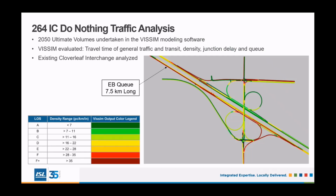So the focus of our presentation today is going to be this one interchange, 264 Street interchange. And there has been a Vissim model developed during the concept planning for this project. That model was evaluating the congestion on the highway, and basically was anticipating a very long queue at the interchange for the eastbound, which is about 4 miles long. So that was the reason why this project was started.